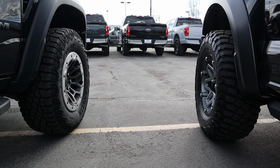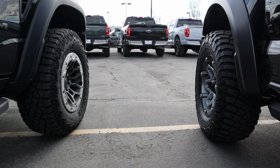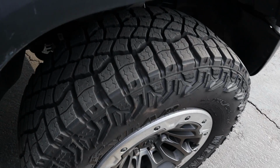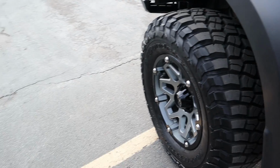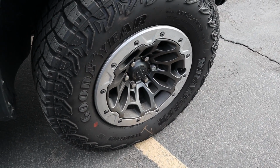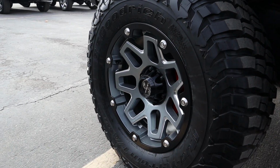Now coming on the side here, we've got 18-inch wheels on both trucks, and we've got 35s on both trucks as well, but a little bit different tire setup. So notice here with the TRX, you guys can see just the tread pattern there on the tire. Coming over to the Raptor, significantly more aggressive. And then down to the rims, these are the beadlock capable wheels with the TRX, and they look pretty good. But the wheels over here on the Shelby Raptor, I think they look a little bit better if you ask me.